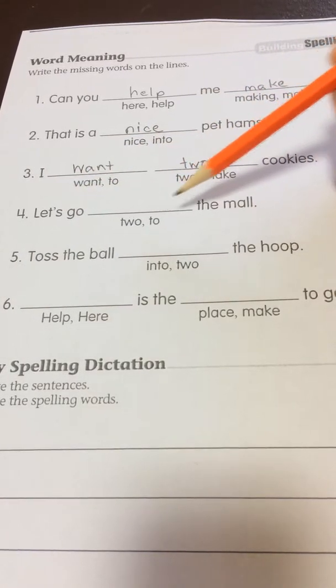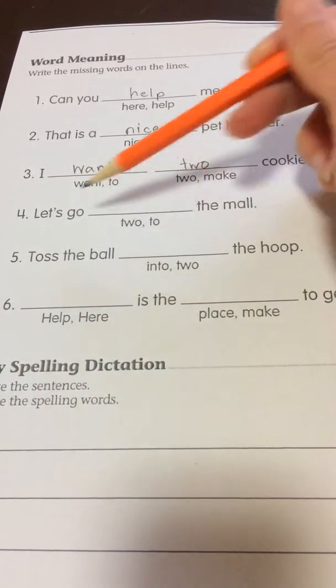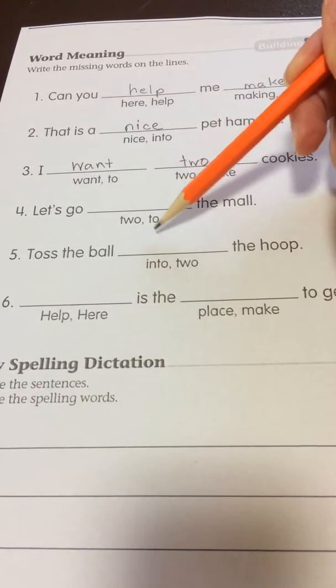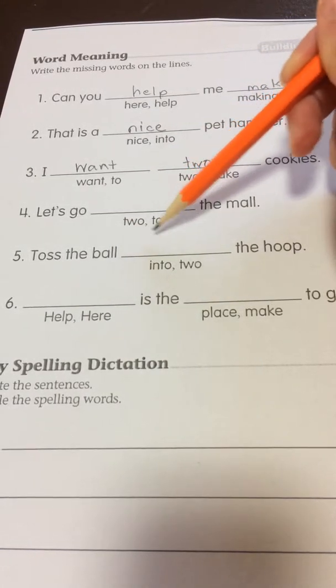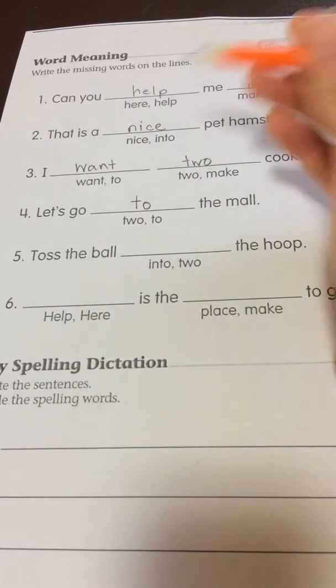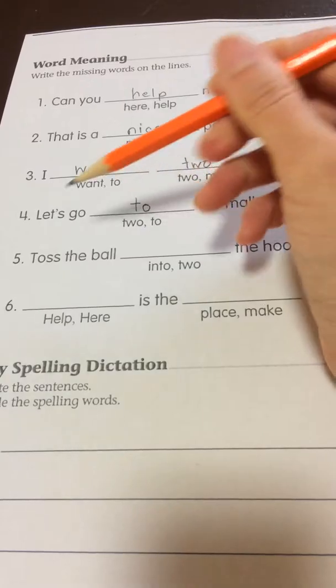4, let's go ___ the mall. Let's go to the mall. Now, this one is number 2. And this steers us into the correct direction of a location. So you want this 2. Let's go to the mall.